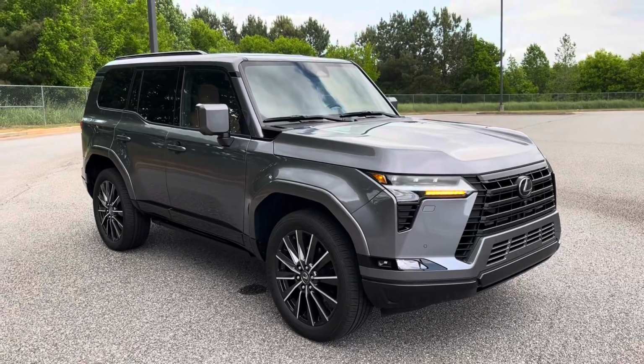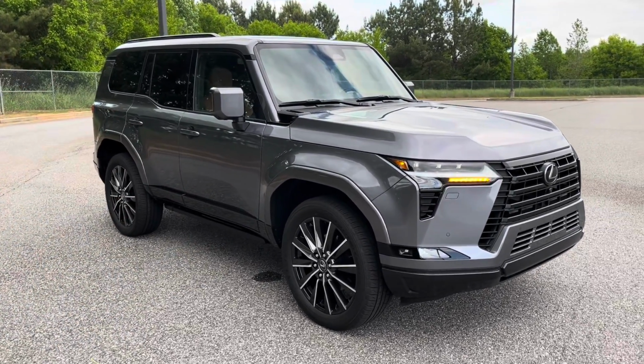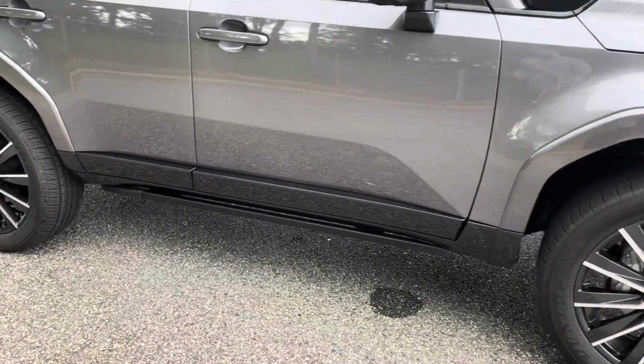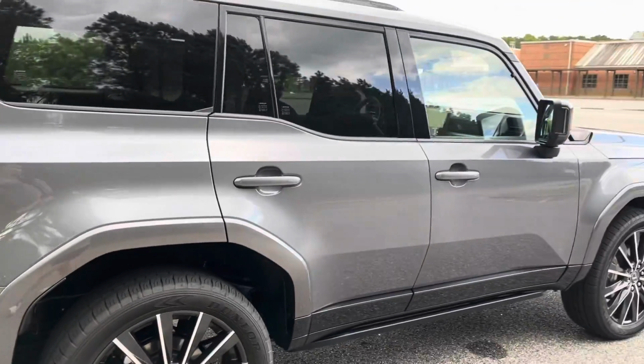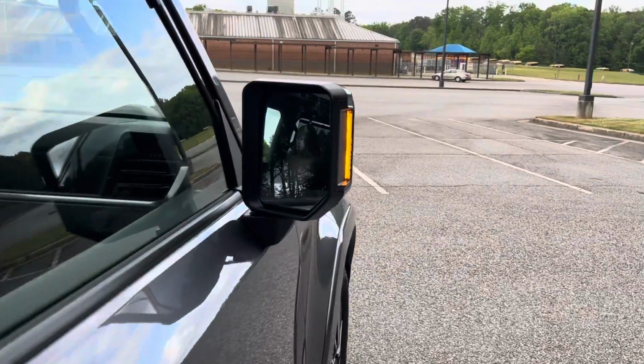Love the really squared off look here with the nice belt line that rises. And again, those running boards are tucked underneath there that extend upon opening the door. Love those mirror caps here. They do have blind spot monitoring.